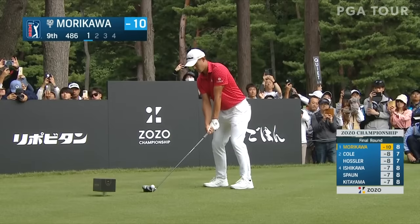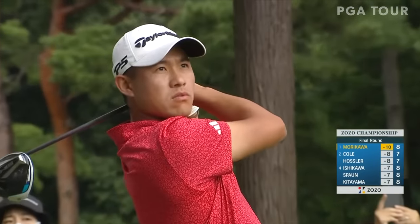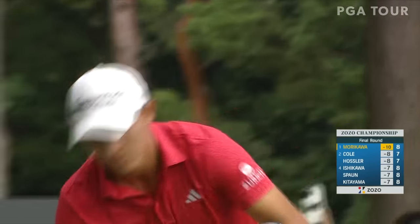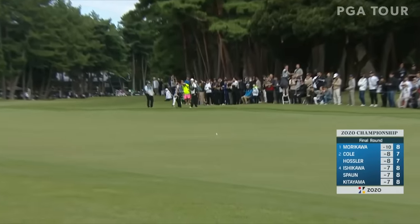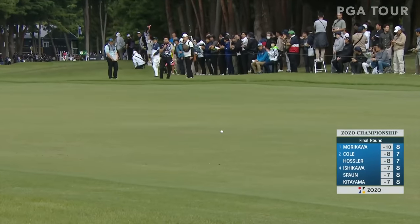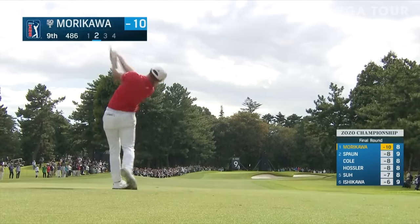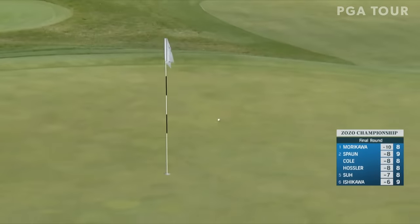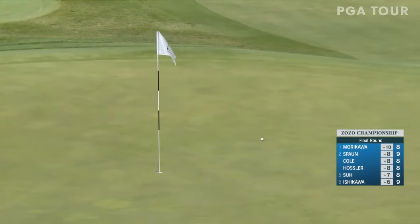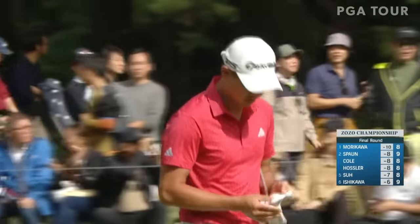Collin Morikawa is on the tee. Nicely done. And some of the merchandise this week has just been very, very cool. Second at the ninth, Morikawa. Oh, spot on, what a shot. I mean, when he is on with his irons, it is about as impressive as you'll ever see.